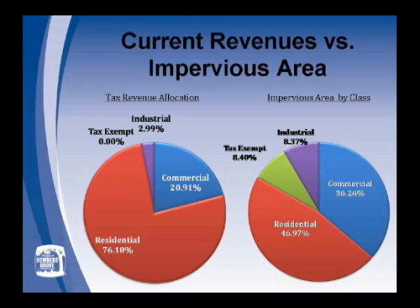If the village were to shift to a stormwater utility approach with fees based on impervious area, there would be a substantial shift in funding. With the utility approach, all properties benefit from the system and all properties pay their share of system costs. As shown in the graph on the right, tax-exempt properties would pay 8.4% of the annual stormwater revenue. Industrial properties would also pay 8.4%. Commercial properties 36%, and residential properties 47%.